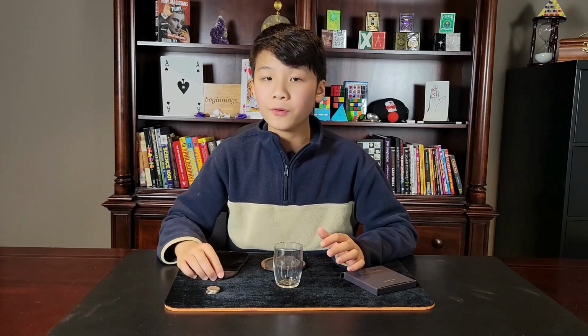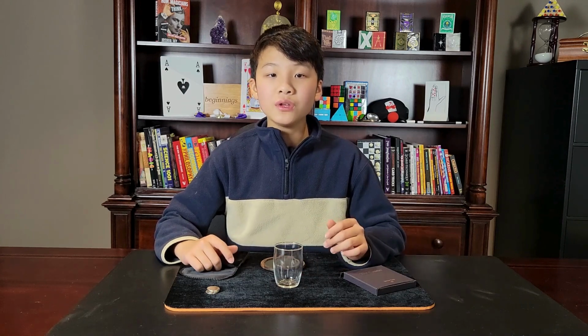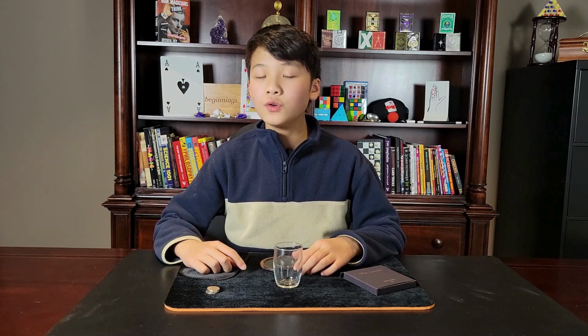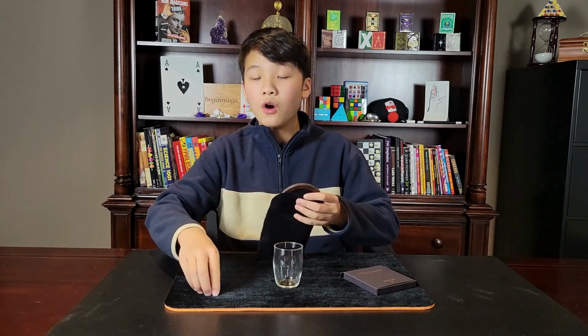However, it's very practical. This coaster and the carrying case will fit in your pocket, but I see it working best in a casual performance, restaurant work, or at a bar. That's where the effect would work the best because naturally there are coasters there. Even though you could do it almost anywhere that has a table. Is there any DIY with this effect? No, there's no DIY. What's the pocket space like? All you have to do is carry the coins and the coaster, which you can carry together all in the cloth carrying case.